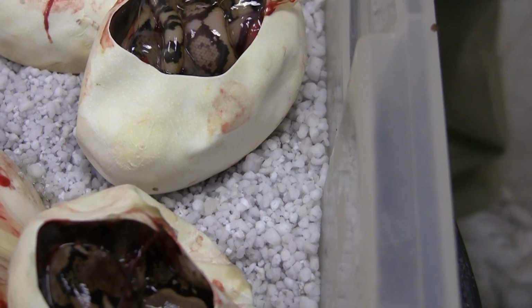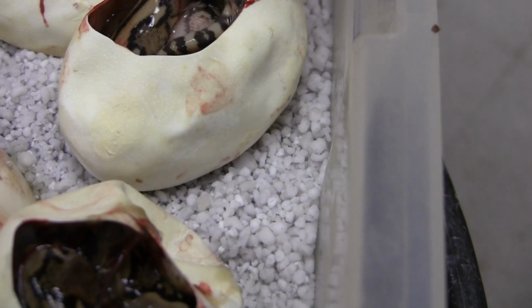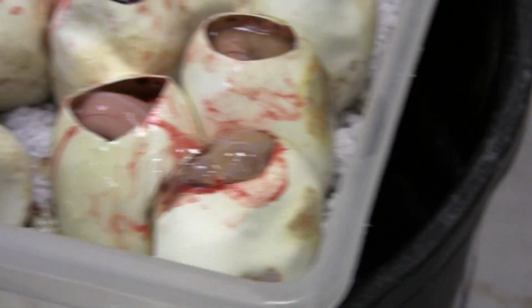And ooh, that's nice. It's a regular tiger. Is it? Yep, it's a regular tiger. But good looking clutch, Tim. Good job. You did very well. Sunday.